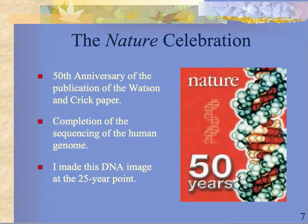Some years ago, Nature had a celebration of the 50th anniversary of the publication of the Watson and Crick paper and the completion of the human genome. I made this picture on the right here at the 25-year point between the Watson and Crick paper and the sequencing of the genome. Nature chose to use my graphic as a way of representing DNA.